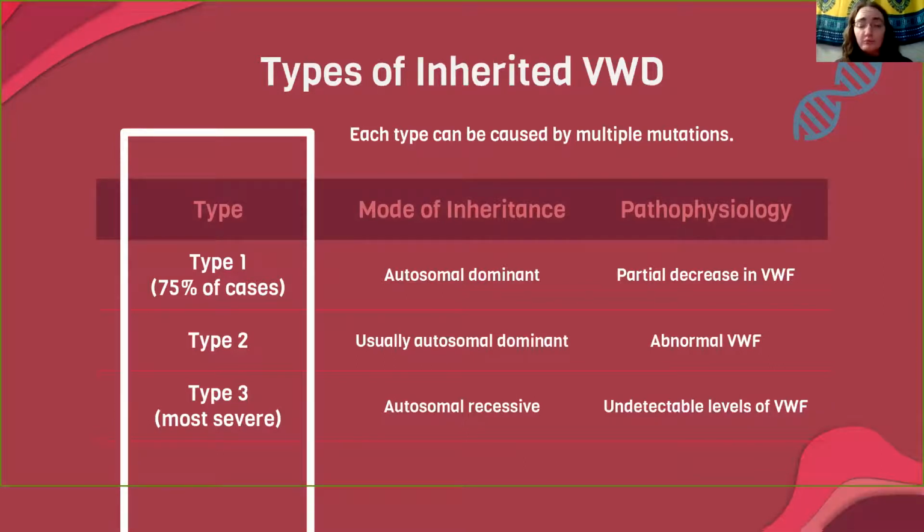Type 2 is usually also autosomal dominant, but it isn't always. Sometimes it's autosomal recessive. And what makes it type 2 is the von Willebrand factor that the person has is abnormal. It's mutated, so it's not as effective. There are different mutations that decrease the efficacy of binding to different parts of the clot.